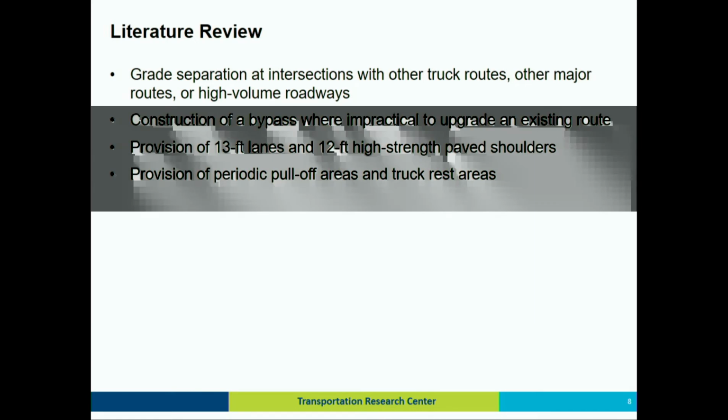The problem is this is a very nice list of great ideas and difficult to implement all of them. And so our guidance will hopefully point agencies towards those that are more beneficial to trucks or maybe give the most bang for the buck, or where certain locations you might do some of these and other locations you might consider different ones.